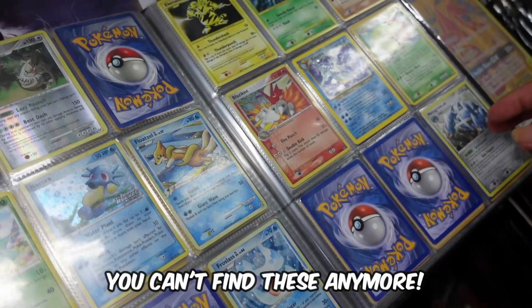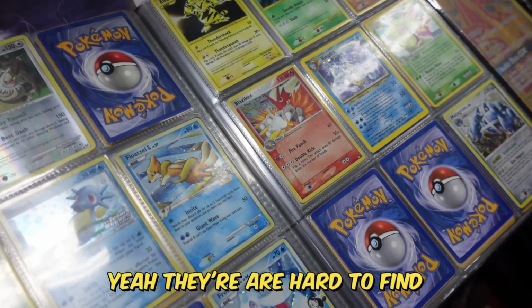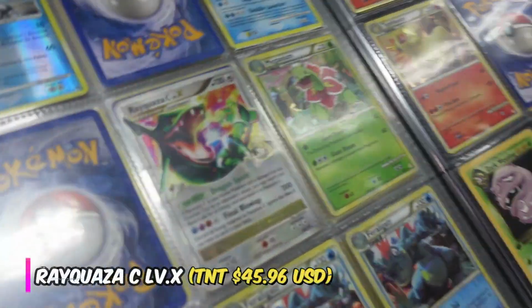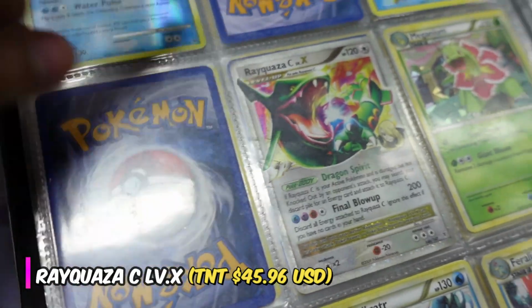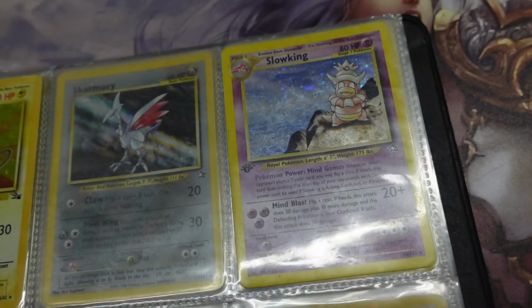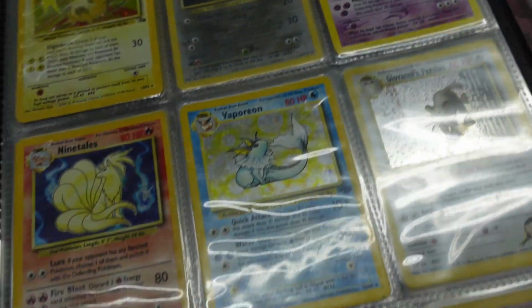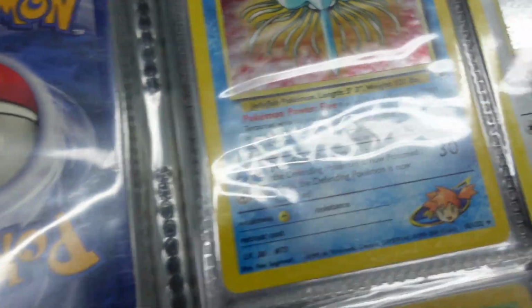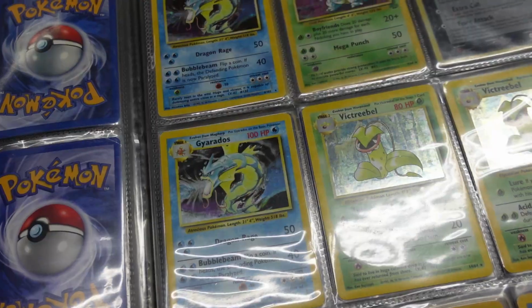20-something. Wow, you can't find it. Yeah, it's hard to find. Yeah. Wow, that Rayquaza. Rayquaza, 很多人喜欢. Wow, guys, look at this. More over here, Slow King, first edition. There's so much first edition cards over here. Okay, more. Wow, that Misty's Tentacruel. Lots of Gyarados.